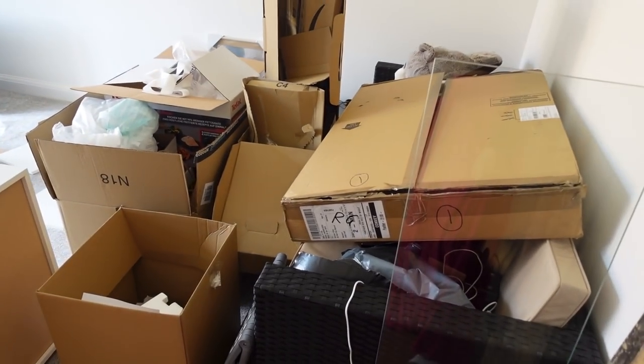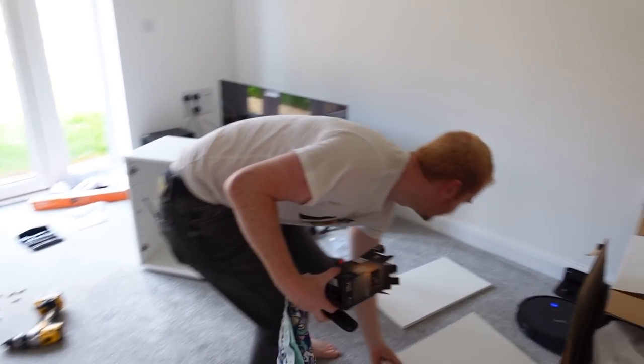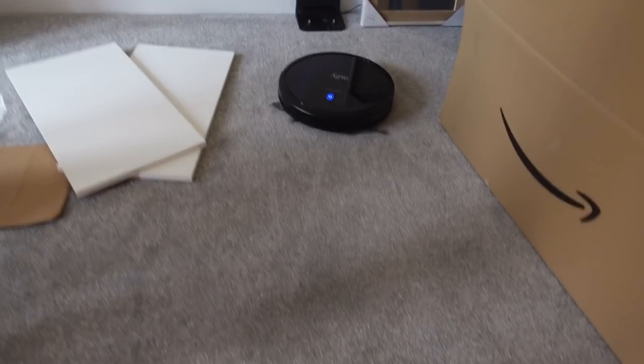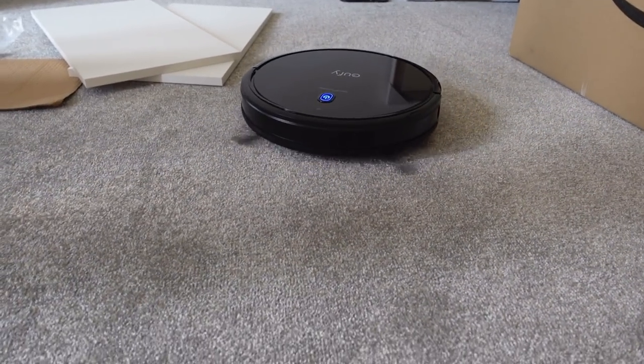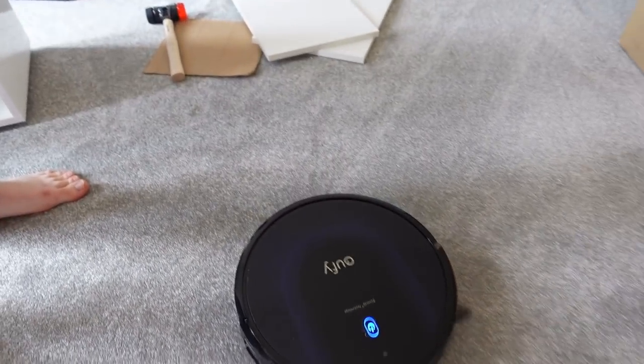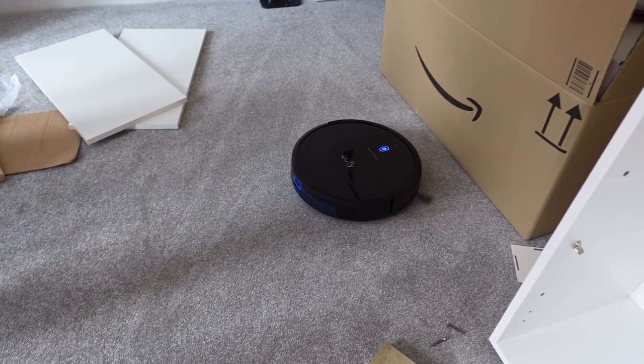Look at this mess! It's my new pet. Oh wait, look, this is cool though, I'm excited about this. This is George's vacuum cleaner. Oh, it's so cute! What are you going to call it? I don't know, I don't have a name for it. God, that is amazing. So it doesn't crash into anything? It does, but when it sees it, it just turns around.